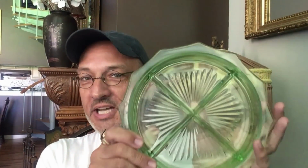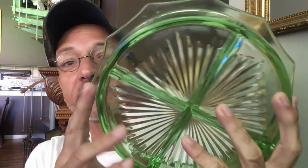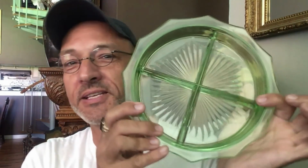We are accustomed to seeing these all of the time. It is green glass from the 1930s, and you know that they almost always had one of those chrome rims with a little handle on it. A lot of times those chrome rims are missing. This one is nice. It's a four-parted divided dish, which can be for relish and other things for the table, but also nuts and candy and whatnot. It is green glass, 1930s. It does glow. It has uranium in it.